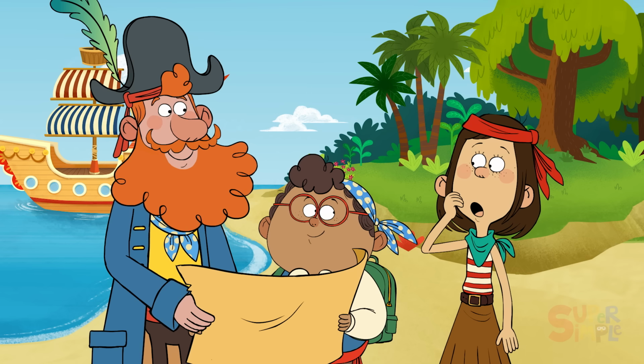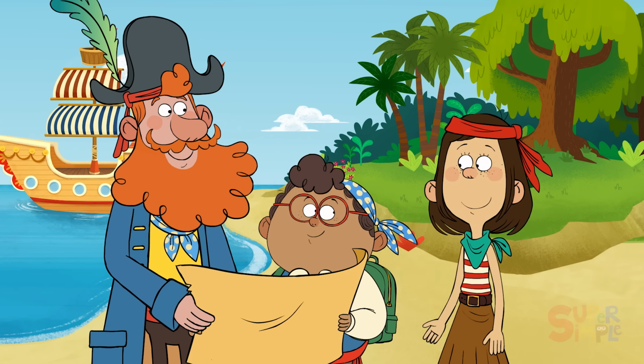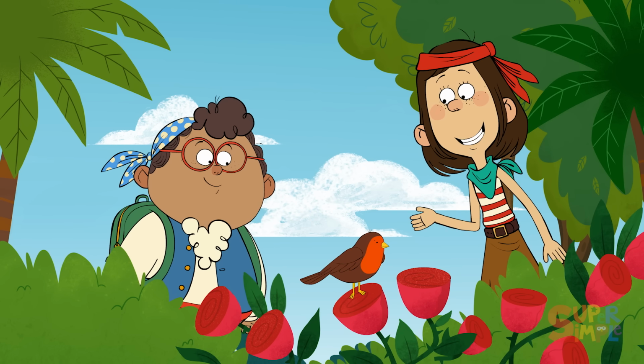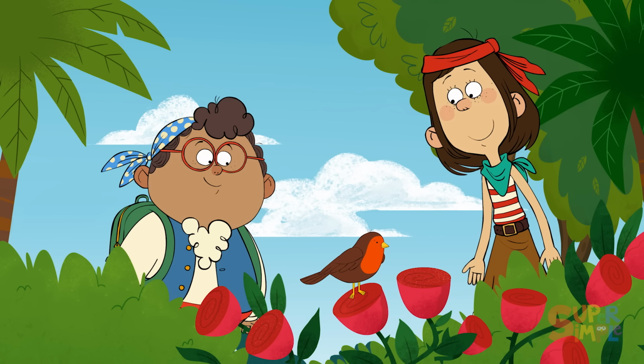I wonder if Roberta the Robin can help us find the next clue. Best regards, Roberta. We're looking for a hidden treasure. Can you direct us?